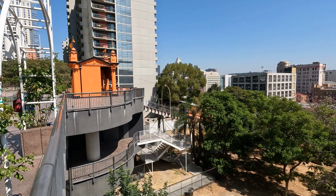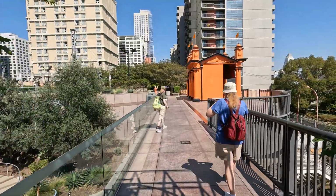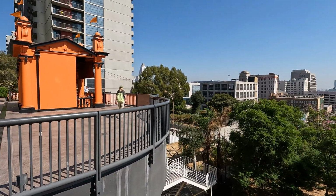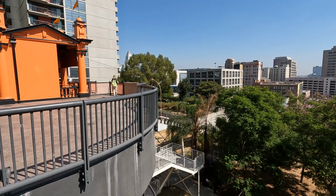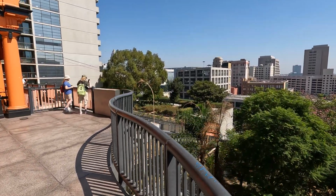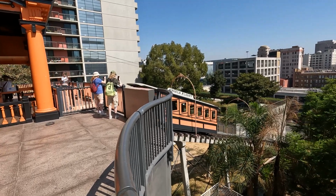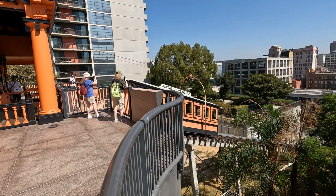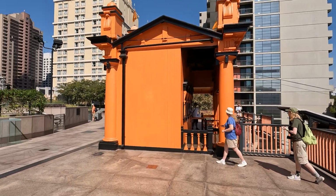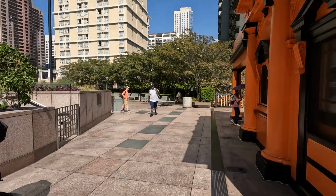The Angel's Flight is an old tourist attraction in Los Angeles. It was built, or opened at least, in 1901. They have two cars going in opposite direction. Oh, one is coming up. You have to pay, but I think the price tag is not too expensive. It used to be 50 cents. I don't know if that's still the case. But I think it's time to give it a try. Maybe I should buy a ticket.